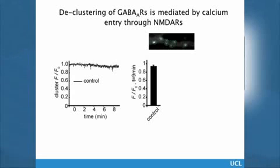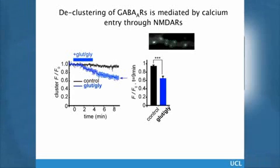There's essentially no photobleaching. But if, on the other hand, we activate glutamatergic signaling by perfusing on glutamate, then we see this rapid, within a few minutes, down-modulation of the intensity of these clusters. And it's somewhere in the region of 35 to 40% of the receptors that are down-modulated during this time.